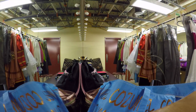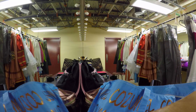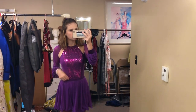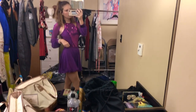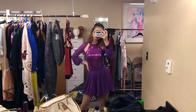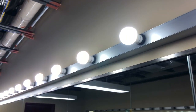I ended up forgetting about my camera and my GoPro died, so I have all this extra footage of literally nothing. Also, here is my jazz costume. If you guys did not get a good enough look of the fit earlier, here it is again. Here are some close-ups of my makeup if you guys were curious.